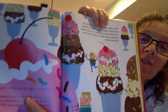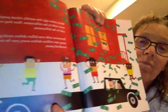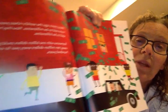Many years ago, the world's richest people were said to be millionaires. This is back to the Sunday page. Many years ago, the world's richest people were said to be millionaires. Now, they're said to be billionaires. Someone with $1 billion could give away $10 million every year for 100 years.